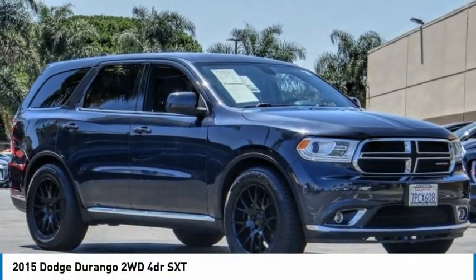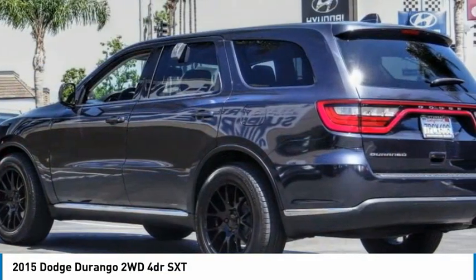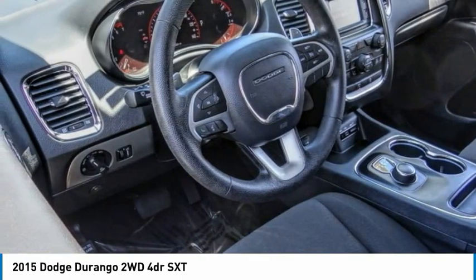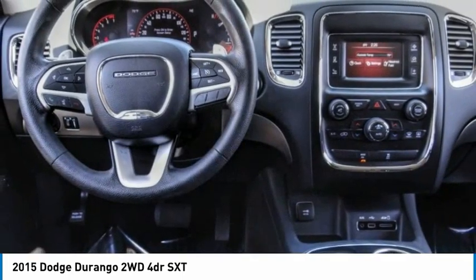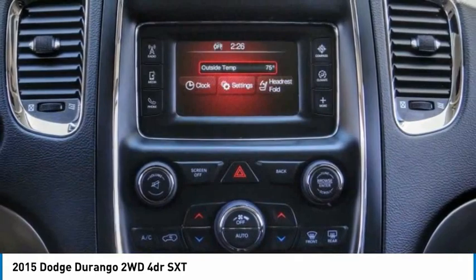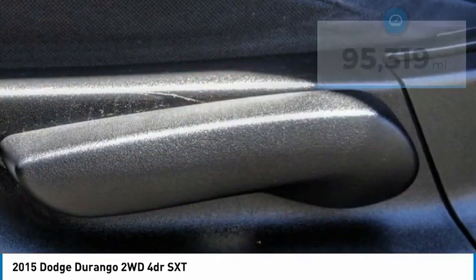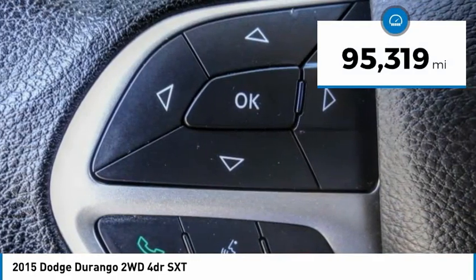Durango. The Durango allows you and your family to travel in style and comfort. It offers more interior room than most midsize SUVs and has an available third row of seating. Underneath are sturdy body-on-frame mechanicals and the option for a powerful V8 engine. This vehicle has less than 100,000 miles.